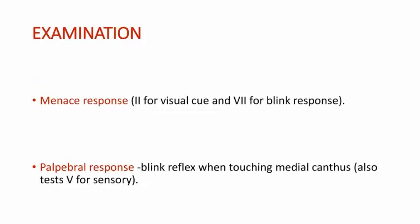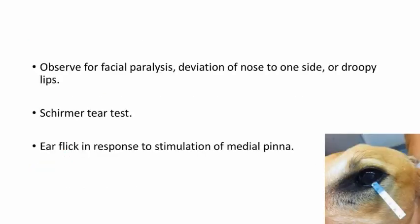The examination is done by menace response as we told before and palpebral response, blink reflex when touching the medial canthus. Also test cranial nerve 5 for sensory. Both we explained before. Then observe for facial paralysis, deviation of nose to one side or droopy lips.